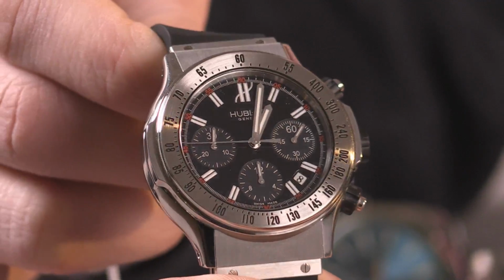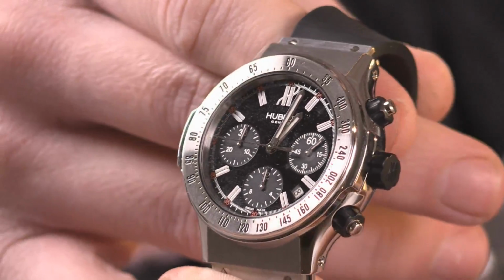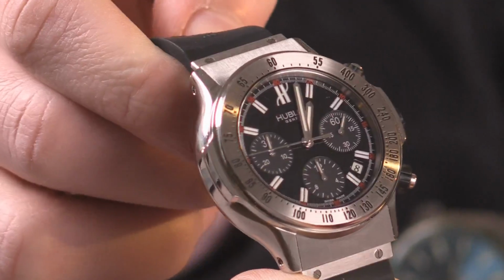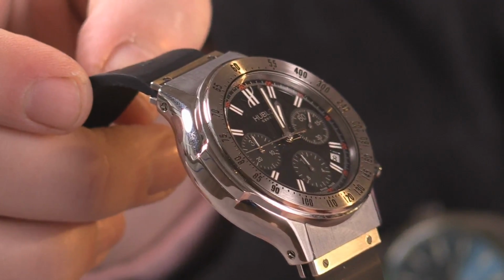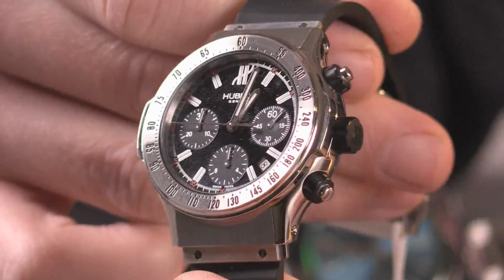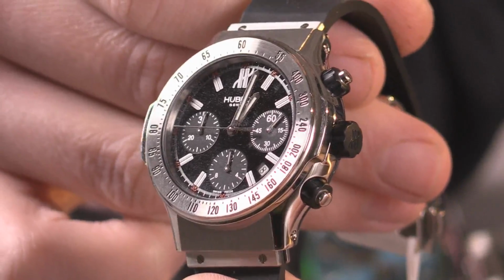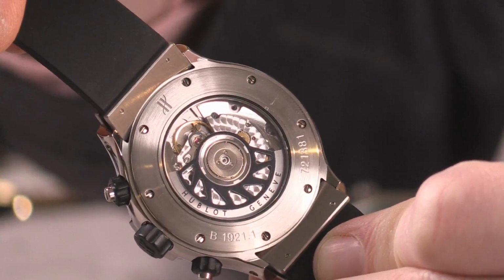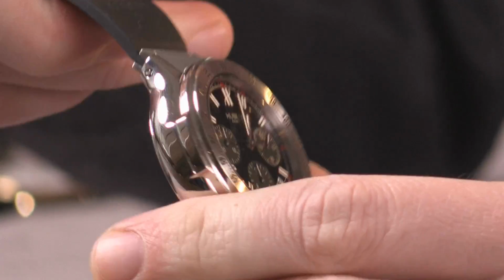So I guess keeping in line with sports watches, we have another piece here on the table. This is the Hublot Super Bee, no longer in production, 42 millimeter, screw down pushers. Prior to the Big Bang and in conjunction with it, this is what most consumers thought of when they thought Hublot. Obviously a little bit more classic and conservative than what the brand is producing now, but overall to me, a great watch. You have a sapphire crystal case back, as I mentioned, plastic screw down pushers, just a rich sports watch.